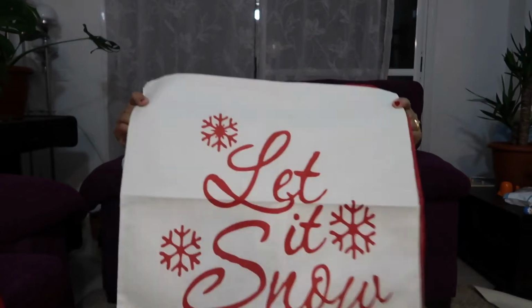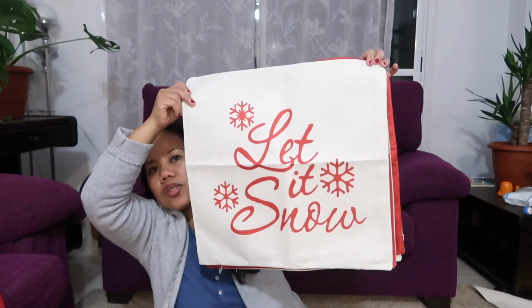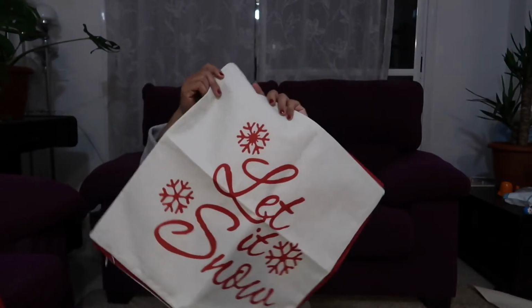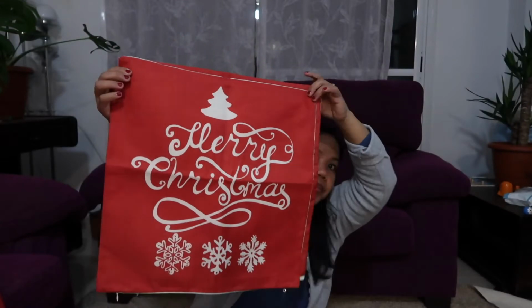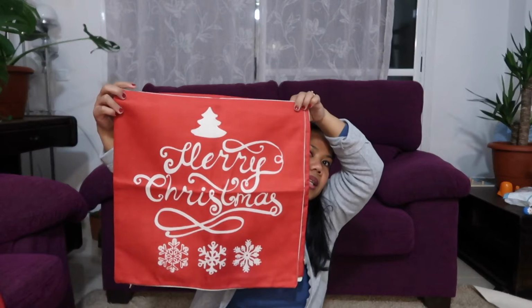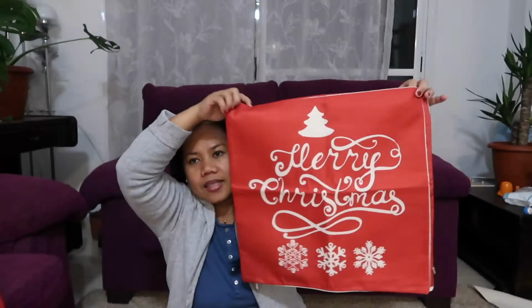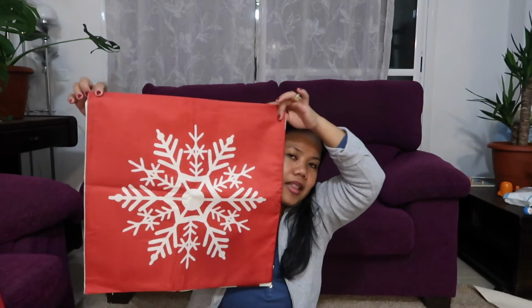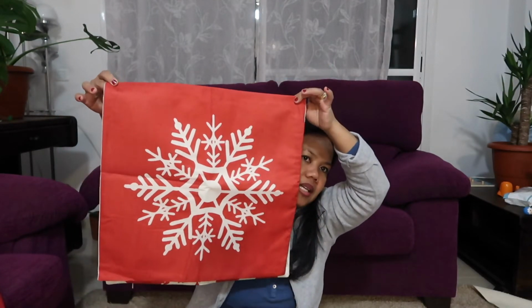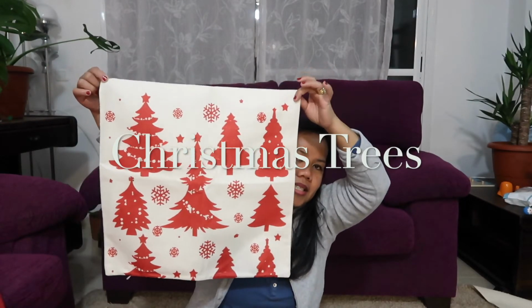Ang gaganda nito, guys. So, these are 4 cushion covers. Yes, I will show you the print. So look at this. Can you see it properly? Let it snow, sabi niya. The print says let it snow. And another one is this tree. Yes, or let it snow. This Merry Christmas print. And another one is this snowflake, big snowflake. And another one is, ta-da! Pine trees. Yes.